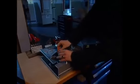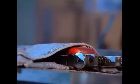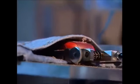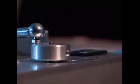And then there's the jeans pocket test. Sand, dust and paper shavings might not be what you keep in your pockets, but it's good to know that the phone can handle it. A machine slides the phone in and out of the pocket for 18 hours, simulating 4 years of wear and tear.